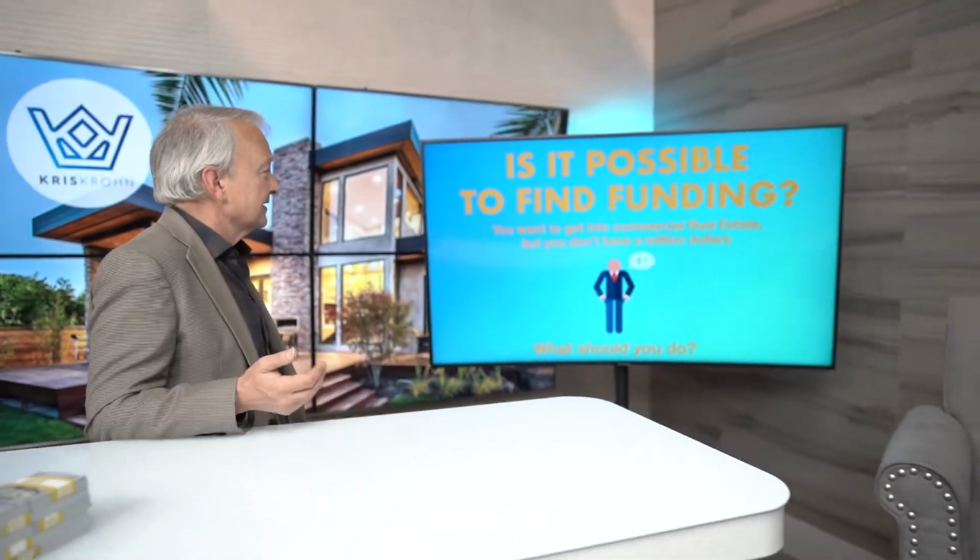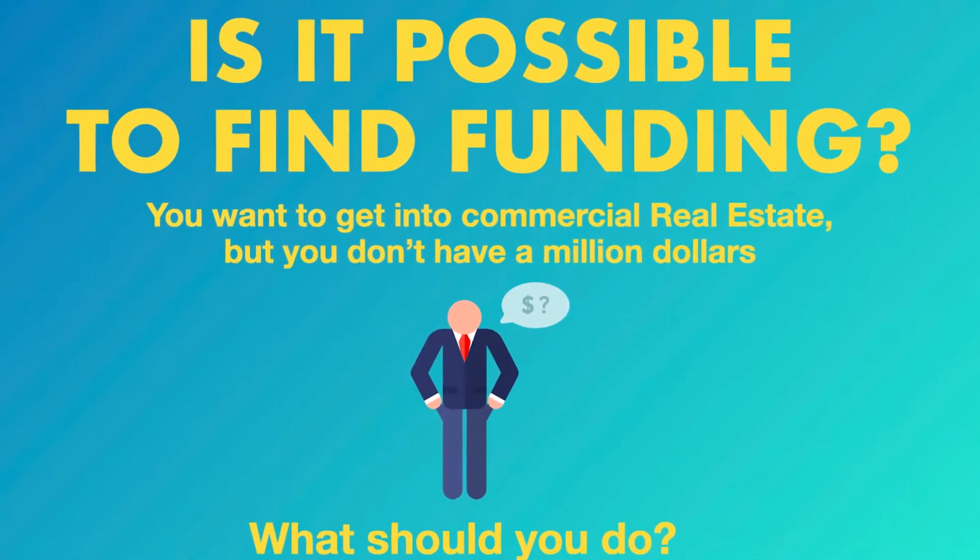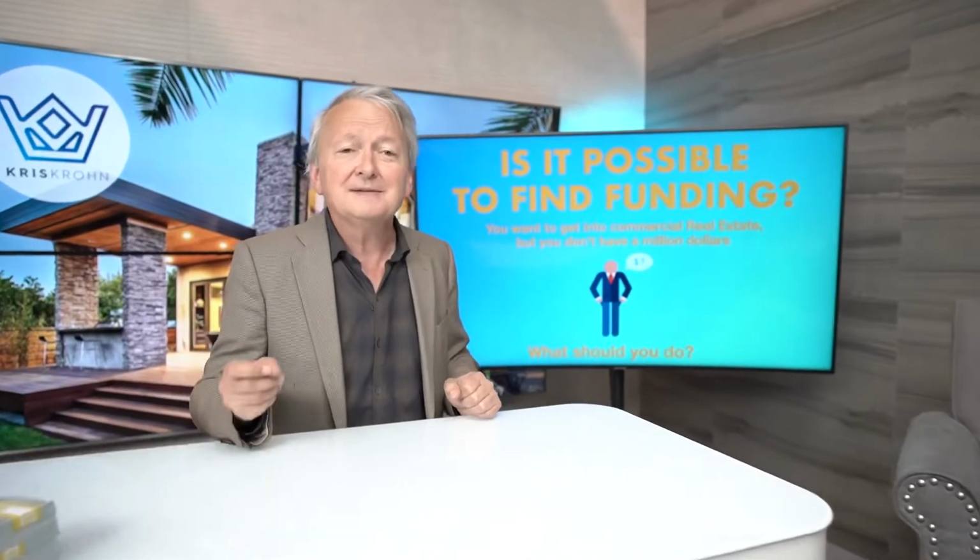Many people have put off the idea of investing in commercial real estate because they have no idea where they're going to get funding from. And there are, in fact, many ways of getting funding for commercial real estate. Even if you don't have $1 million, you can buy a multi-million-dollar property. We're going to explore it today.